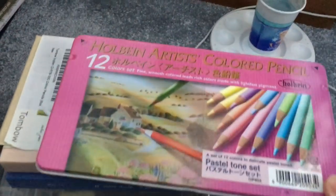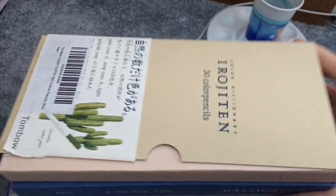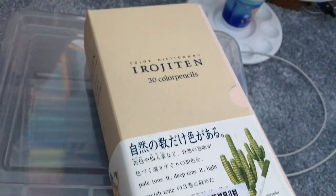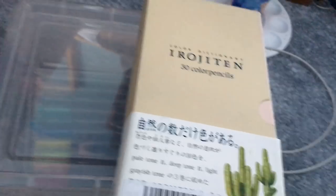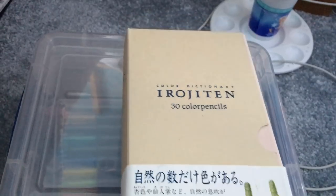Now this, sorry about my charger just randomly on the floor, this is where I keep some other colour pencils on top. So I've got my pastel set of Holbeins there, and then I've got my one set of Irojiten. I do like them, but I find I don't use them a lot, so I'm not sure if I'll get the other set. So I thought I would just try them because they're quite cheap. And they're not too bad, actually. I do like the colours, but I don't know if I'll get the others.